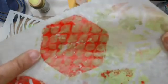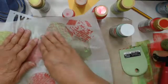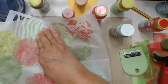Oh, so now that looks good on there. You can see that. So let's see what we're going to do with this green one. Oh, I should have put this one over something.